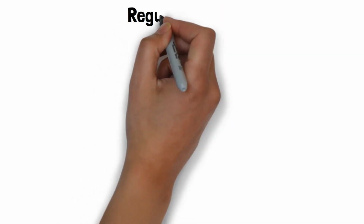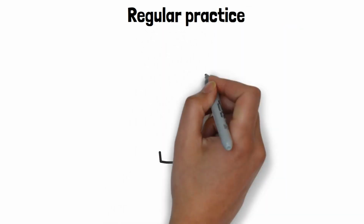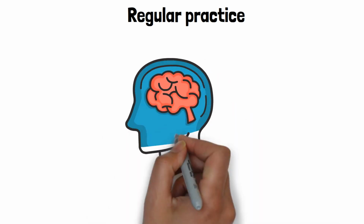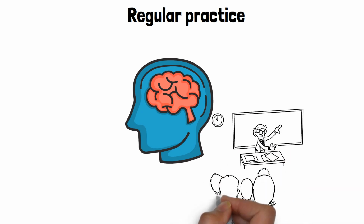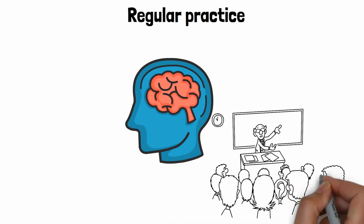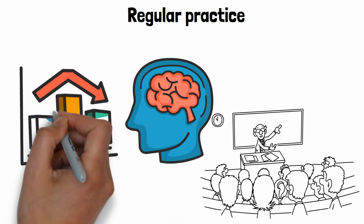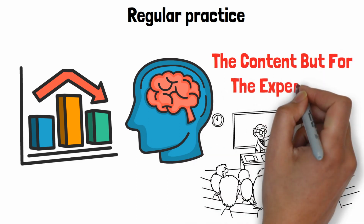Regular practice in simulated testing environments plays a crucial role as well. This strategy is about more than just understanding the material. It's about becoming comfortable with the format and pressure of an exam setting. By regularly putting ourselves in conditions that mimic actual tests, we reduce the unfamiliarity and anxiety that can come with the real thing. It's practice not just for the content, but for the experience.